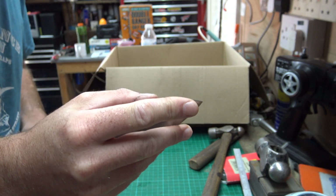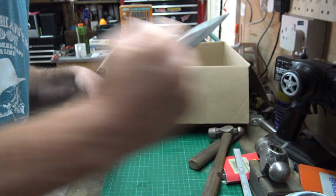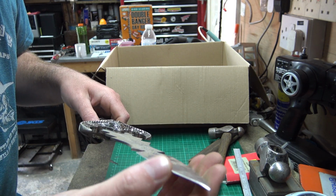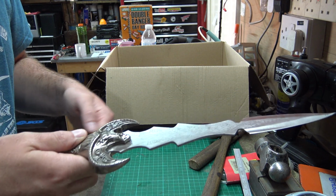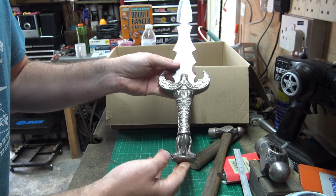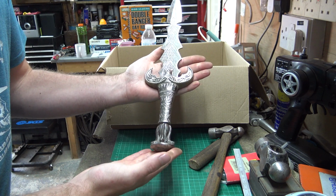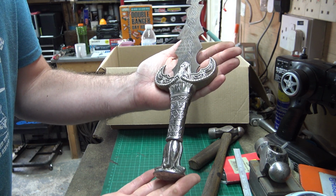I bent the end a little bit though. It's not meant to be bent, but when I pulled it out, I bent it to the side a little bit. But I can bend that back. It's not sharp, really. It's a little bit sharp, but not really that sharp. I don't know if it's just a decorative knife or if it's supposed to be actually sharp for a reason, but I thought that was pretty cool. I thought that was pretty nice indeed. So I got that as well.